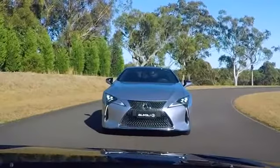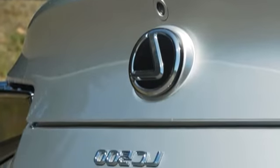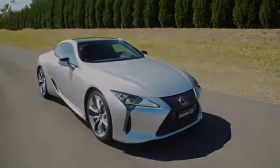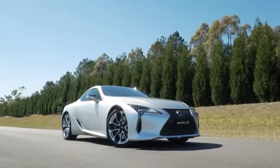And there it is. Lexus has a new flagship, and again, it's unlike any Lexus that's come before it, as you can see. It's called the LC500, and it's the closest thing to the LFA they've ever built.